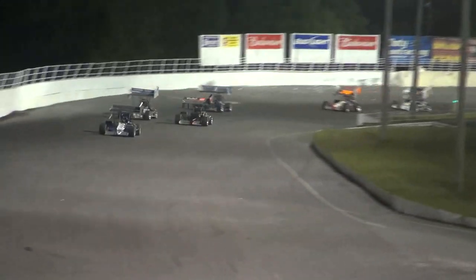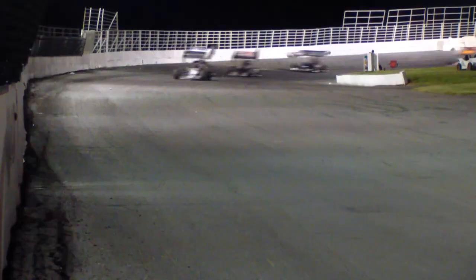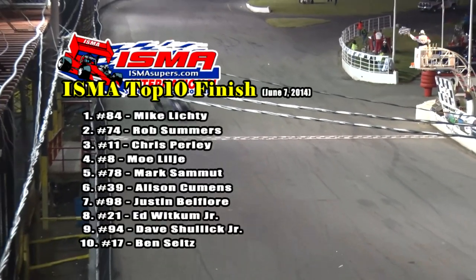But on the restart, Lichty proved that he is yet again the man to beat at Oswego Speedway as he first works to the outside of the 11 of Purley into corner number 3 to take the runner-up spot. And then one lap later, down the front straightaway, he now charges to the outside of his teammate Summers into corner number 1. And Lichty in the Reed Salvage car number 84 finds the lane he needs into corner number 3 to blast out in front and run away with this one. Lichty working down into that third corner, checkered flags would wave after 50 laps, 3 wins in a row for Mike Lichty out in front in this one.